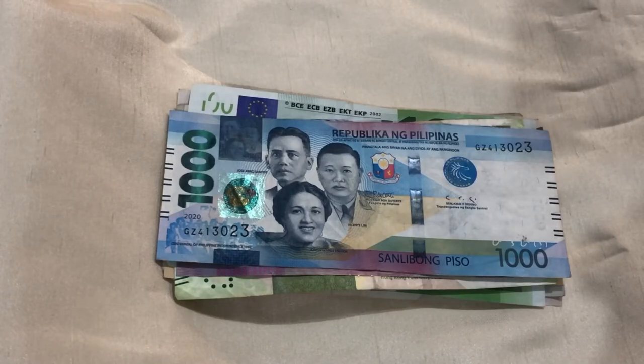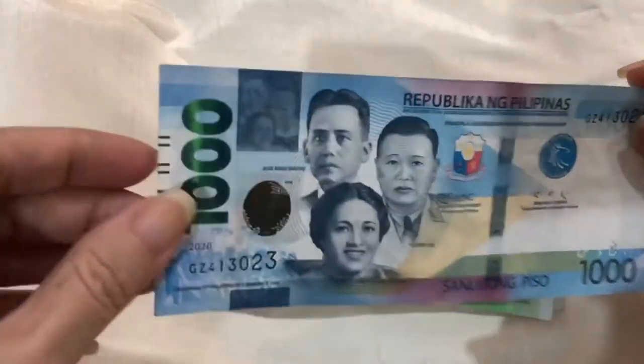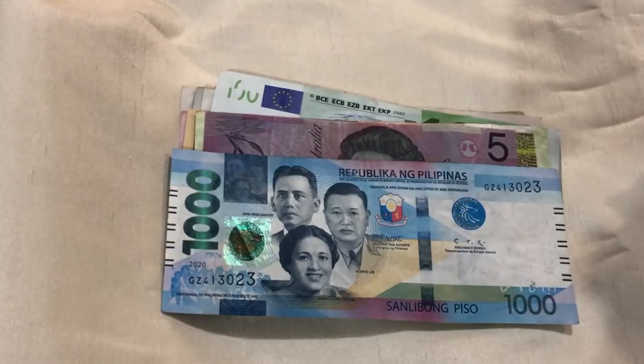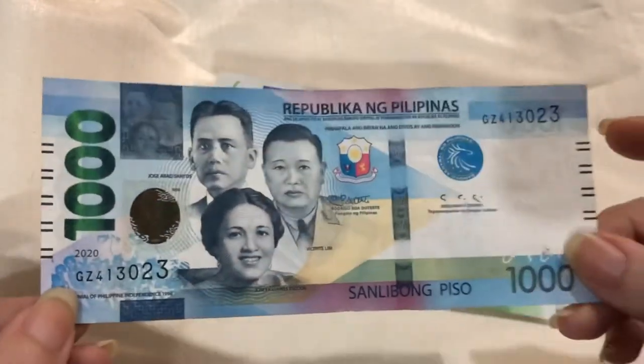I have several bills from other countries, which I can compare with the Philippine peso, as I've inserted that bill inside both wallets and it perfectly fits. So this is the Philippine peso bill. All the Philippine peso bills, 20, 50, 100, 200 pesos, 500 pesos, and 1,000 pesos, they're all uniform in size, so they just come in this size.